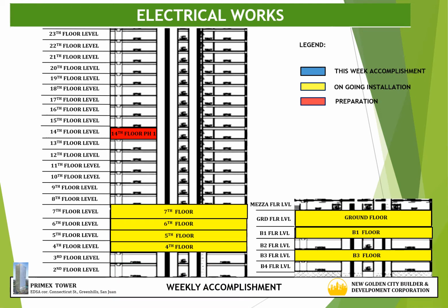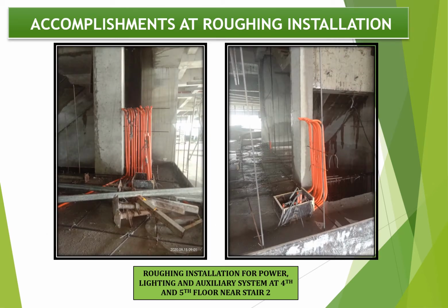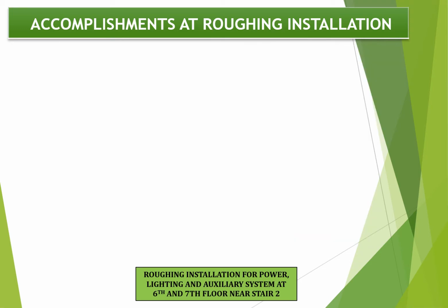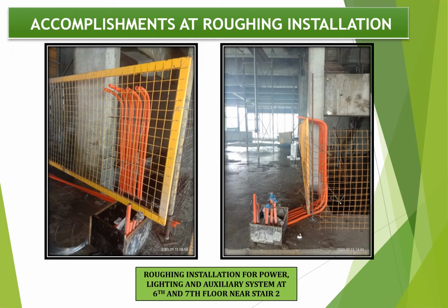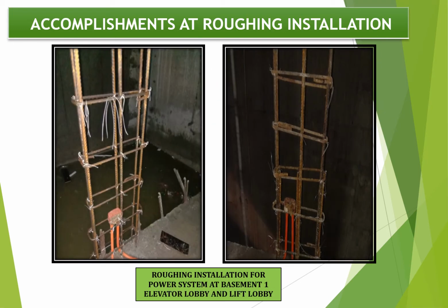floor. The progress photograph shows the roughing installation for power, lighting and auxiliary system at 4th and 5th floor near stair 2. The next photograph shows the roughing installation for power, lighting and auxiliary system at 6th and 7th floor near stair 2. And then, roughing installation for power system at basement 1 elevator lobby and lift lobby.